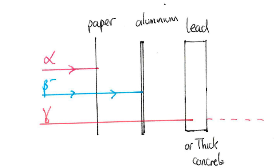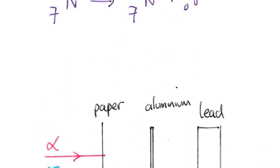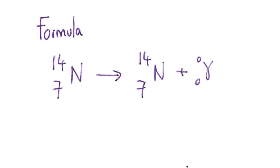You need to know about how far different particles and radiations go through different substances. So alpha is stopped by paper, beta goes through paper but is stopped by aluminium, and gamma goes through the whole lot. Thicknesses of lead and thick concrete will cut it down significantly, but some still gets through. The formula is dead easy. On the whole, when you release a gamma radiation, you don't affect the proton number, you don't affect the mass number, because it's not actually a particle as such with mass. So there you go, that's what actually happens.